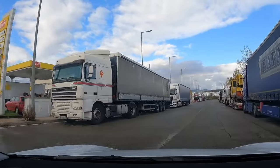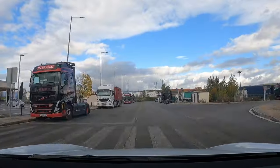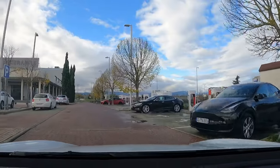So it seems to be some cafeteria restaurant place. I guess that's where they are. Nine available now, people are using them. I can see them. It's some cafeteria place. Someone's just pulled in, that's why. They're only 150 kilowatt chargers.